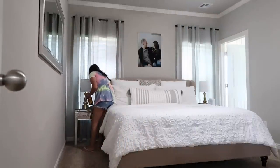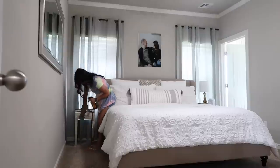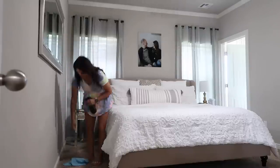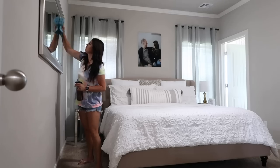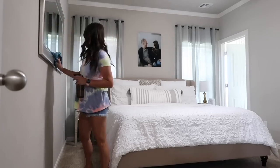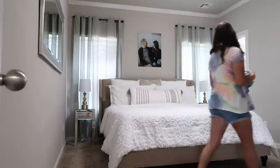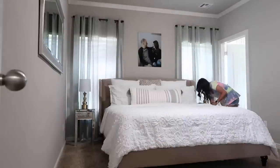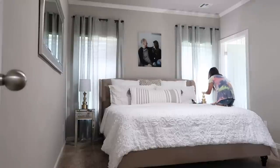Now I'm just gonna work on cleaning off my nightstands. I probably should have done this earlier when I had my rag and window cleaner out. Sometimes I just forget. I work so much better when I have a list. So if you need to get cleaning done, I highly suggest you write a list of everything that you want to get accomplished, and then you won't feel so all over the place.